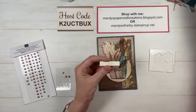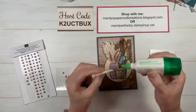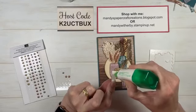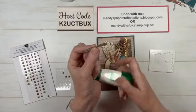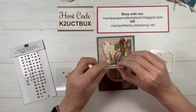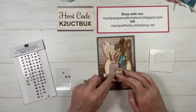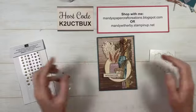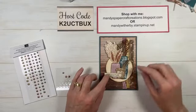All right, so who else has been using up their dimensionals from their kits? I hope you have. Just be careful about combining those dimensionals with your standard dimensionals because a lot of the kit dimensionals are higher. So make sure you're using one or the other. There we go, dimensional and glue, and there we go. Yep, awesome. And that can just sit up there.